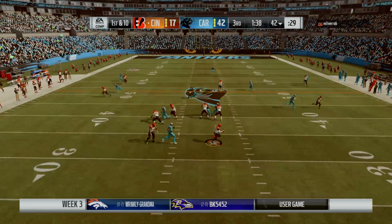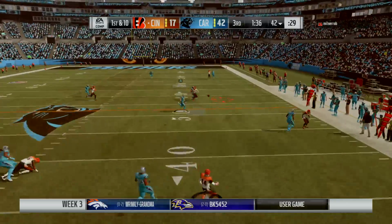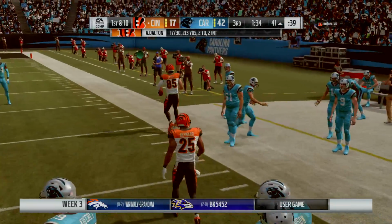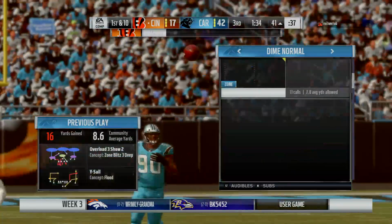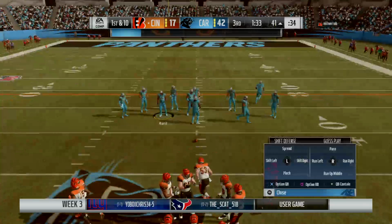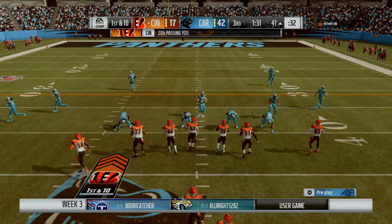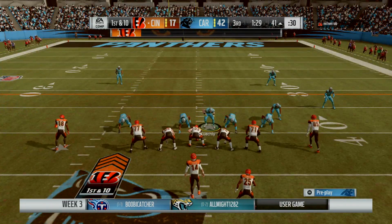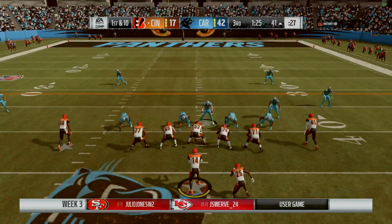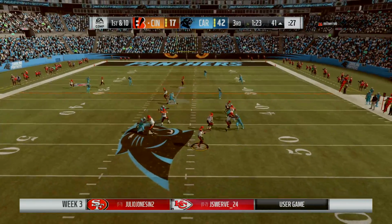Operating from the gun. Dalton escaping the pressure right. Oh, the strength of Eifert. And this is going to be caught. He won the fight for the football. 16 yards right off the bat and a first down. Looked like the defense put pretty good pressure on him, but he's able to flush out to his right to try and evade people. On the run, had to get on his horse. Still accurately throws a nice pass for a first down.